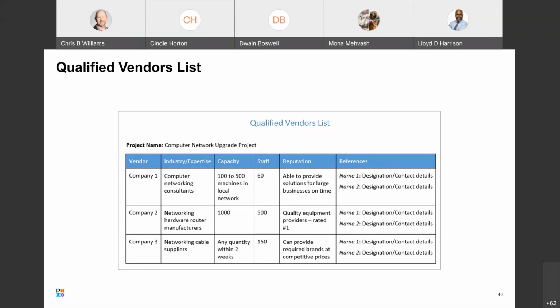And generally, the vendor identification number or vendor registration number is assigned to qualified vendors. So not only do you have their name to categorize them, but you can go further and give them a vendor identification number or a registration number to keep them straight, depending on how many you have, right? How complex your project is.